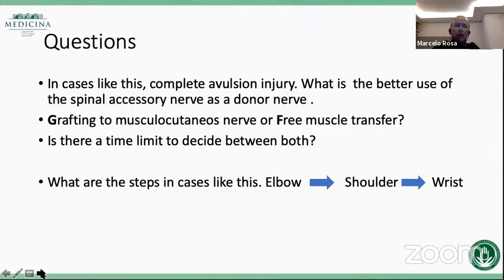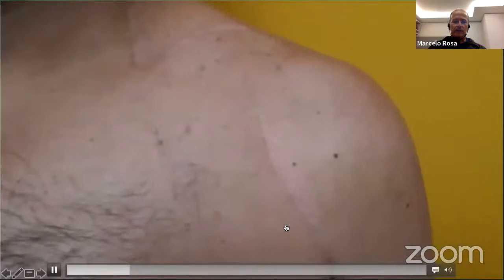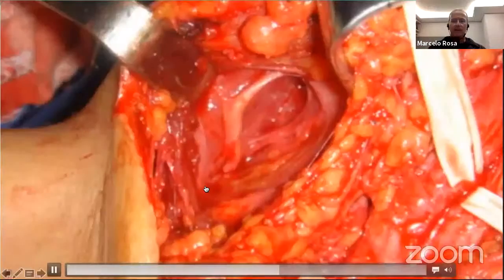Mm-hmm. Okay, so I promise the last one. This is a case where I compare 2 cases of neurotization of spinal accessory nerve to musculocutaneous nerve in 2 different situations. Both are complete injury, but we did it in a different way. The first one, 7 months, we did neurotization, using a short graft. The second one, for injury, we used a 15 centimeter graft, doing a tunnelization of the nerve.